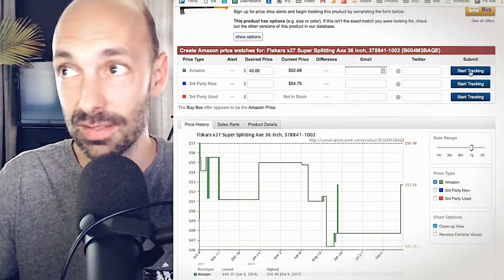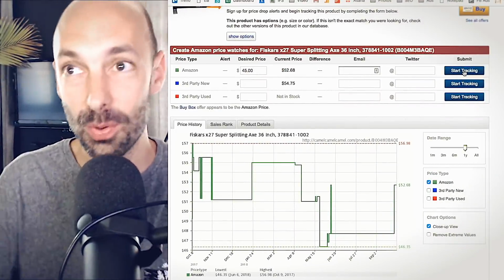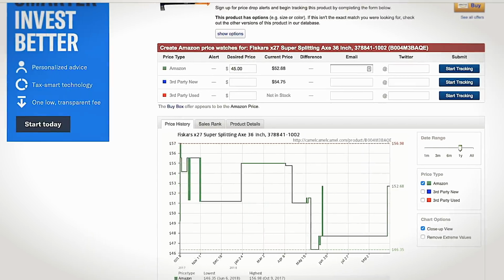You can throw in your Twitter handle, or you could enter your email address and just click start tracking, and they will send you an email whenever the price drops to that point, and then you can buy it. So it's just a great way to get a lower price on whatever that item is, as long as you can be patient and wait for that price to drop, because Amazon changes their prices all the time. And so this is just a great tool to have in your back pocket.